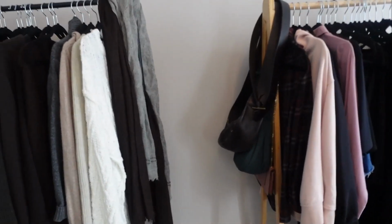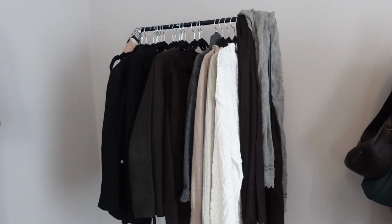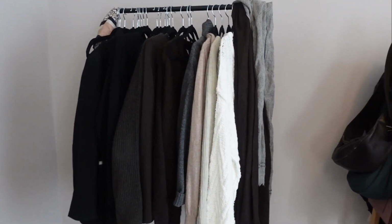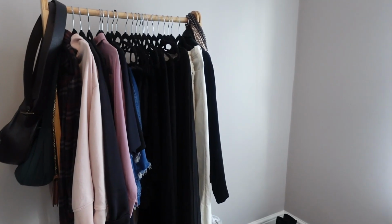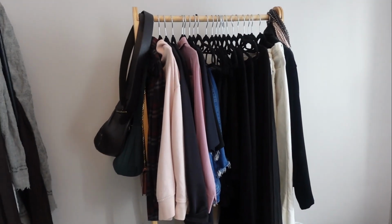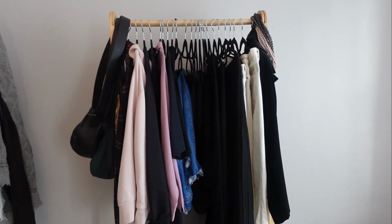So as you can see, most of my wardrobe is made up of black with some brown, a bit of grey, and then I've got slightly lighter colours over here, but most of my colours are dark and deep, and that's what I tend to gravitate towards in the autumn-winter season.